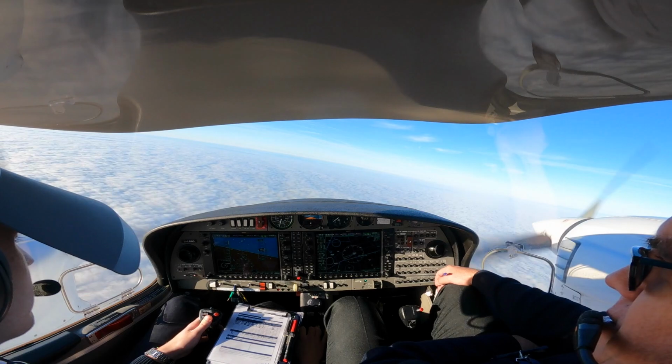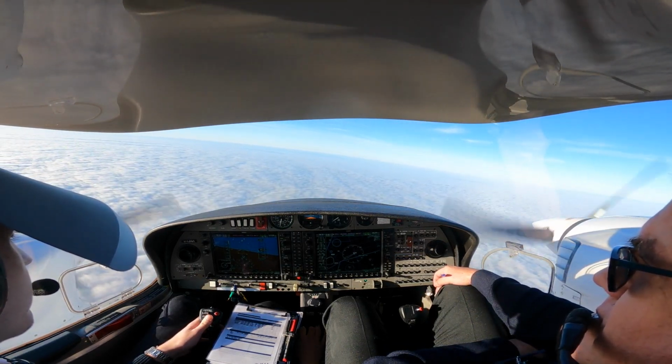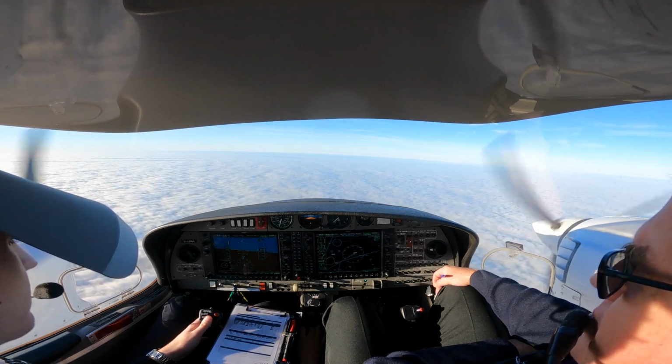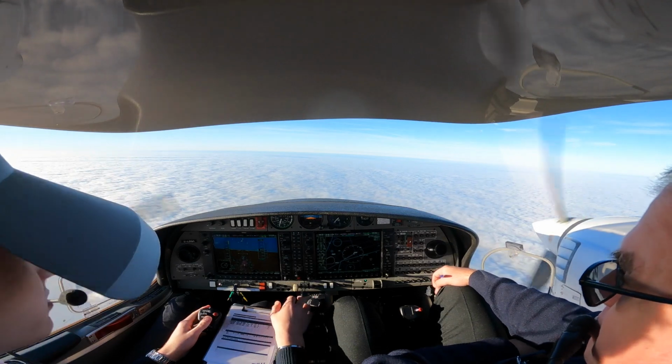Now, if we were in the airlines, the autopilot would pretty much be on straight after takeoff. However, firstly, I do enjoy flying the DA42 manually, but also it's good to show our examiner that we know what we're doing and we can manually fly it. But at this point, I asked to put the autopilot on. I'll put the autopilot on.